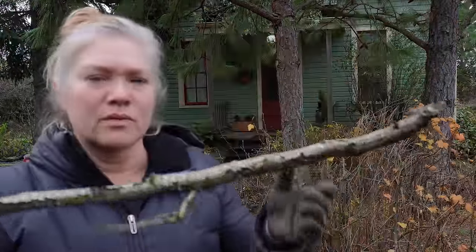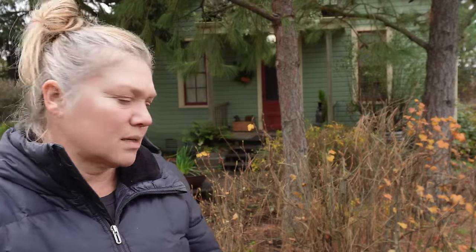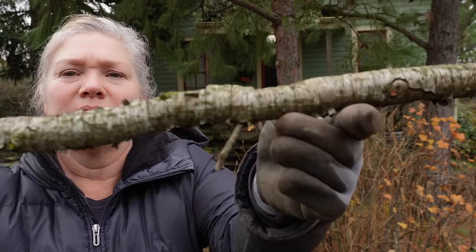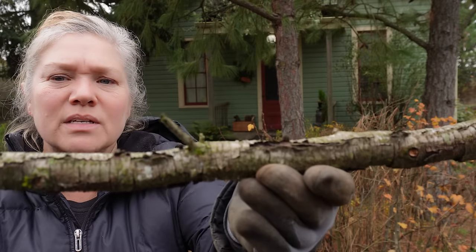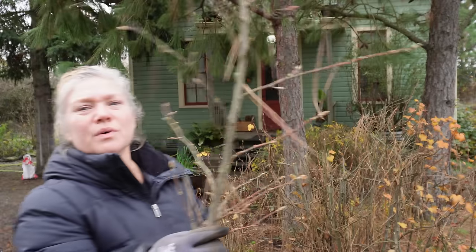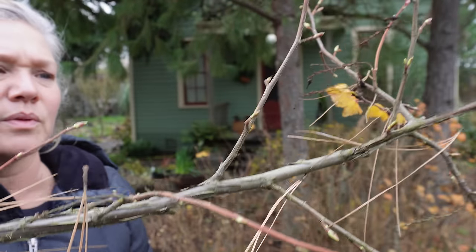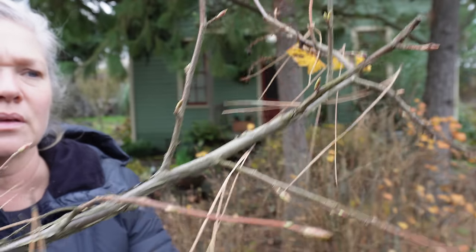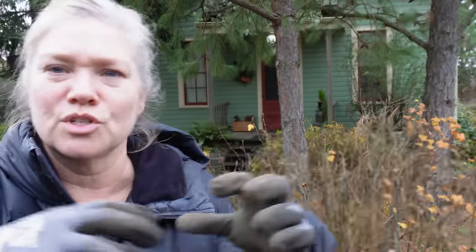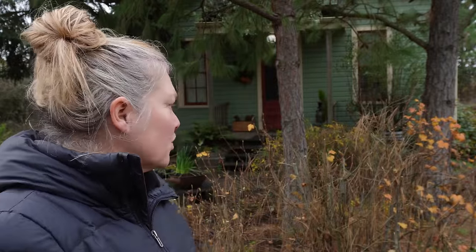What I'm looking for is any dead and dying branches. There's obviously a lot of old growth that you can just break right off, and you can tell where it's dead branching, because the bark is peeling. Here is one that's very much alive, and you can tell the bark is looking really nice. It has some peeling, but that's normal. What I'm trying to do is open it up and get some airflow. It's a beautiful plant. It does great.